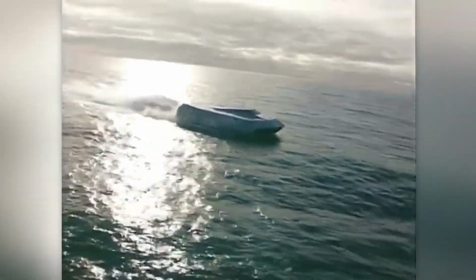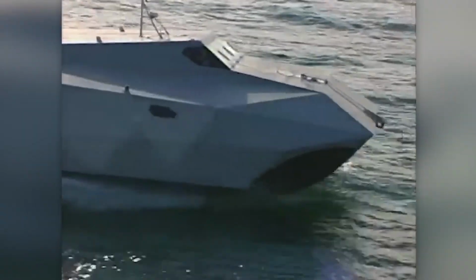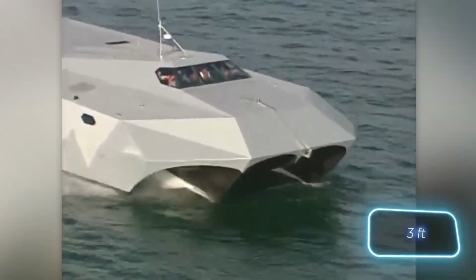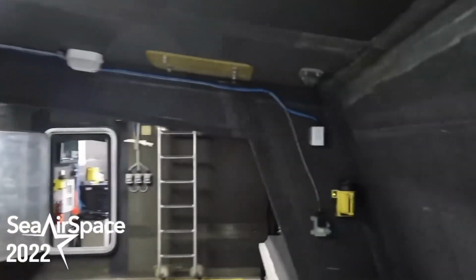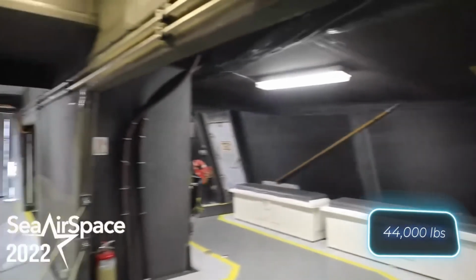Meet the M80 Stiletto, a Pentamaran with stealth technology. Its top speed of 111 km per hour is impressive, but so is its shallow draft of only 91 cm. The M80 Stiletto is ideal for operations in shallow waters, and it has enough space on board for 13 people and 20 tons of cargo.